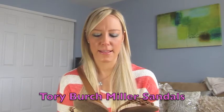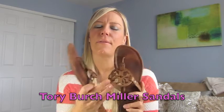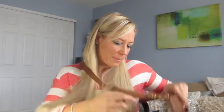I also am really into my Tory Burch flips for the summer, and these Miller, I think. I'll put the description below. This is the leather. I think right now they just have the patent leather out, and not even in this color, but in black and a few other things, which I don't know about those patent leather ones. I'm still on the fence on that, but these are so comfortable, and I wish they would come back out with these and have more of them. So this is what I'm going to wear a lot in the spring and summer, I think, together. Okay, I'm going to take my purse off. I'm not going anywhere right now.